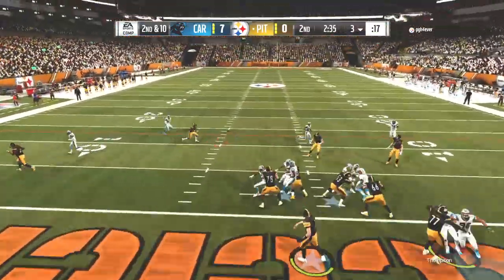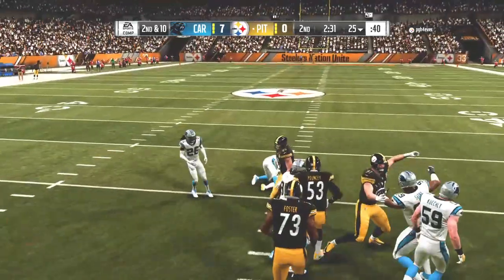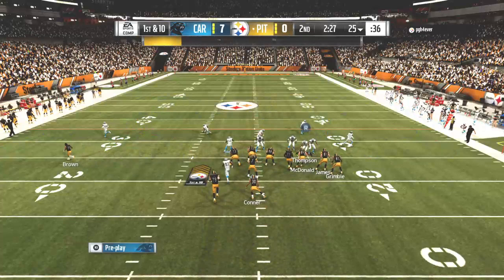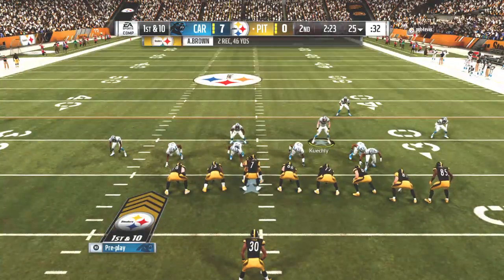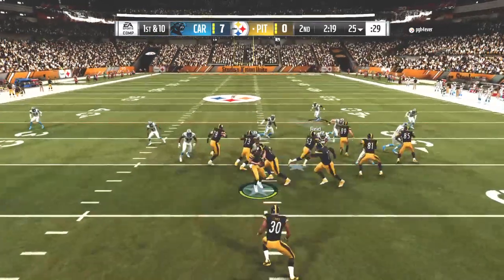Now Roethlisberger down around his goal line. Over the middle here to Brown. And all the way to the 25 before he's hit and dropped. A good pickup there at 22. A good grab there by the former Central Michigan man, Antonio Brown. And he ate up some real estate on the catch, too, didn't he?